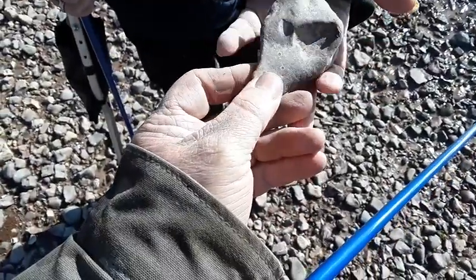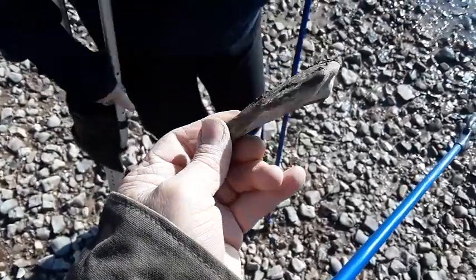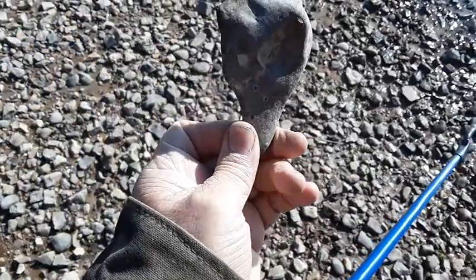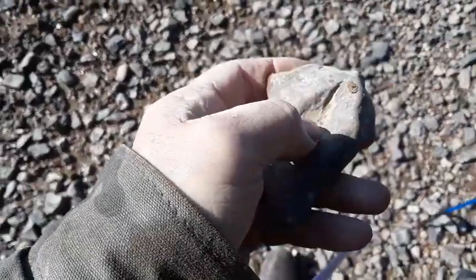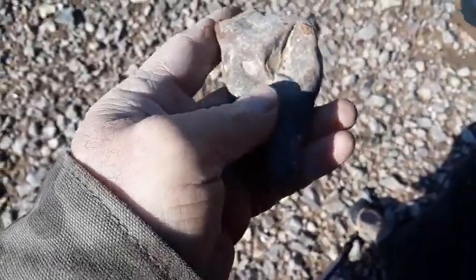This kind of looks like one of the hot wings that we had before we came here. Big drumstick. That'd been good. A little bit. Yeah, you could probably put a little bit of wood right there and get you a wood stick and spin it in your hand, start a fire.